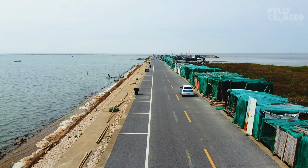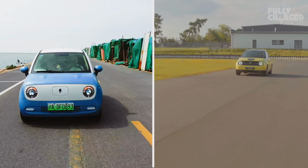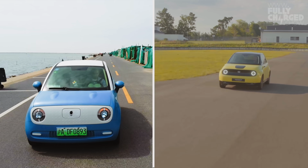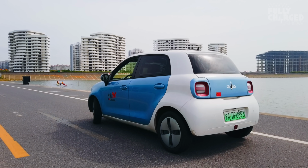I think it would be very easy to pull this car apart and say, oh, it's a copy of the Honda E, blah, blah, blah. Yes, it does look very similar, and I think they have taken a lot of inspiration from that car. But the important thing is that they've created the car, not what it looks like. What it looks like, that can change next year, in a couple of years, when they update the model. But what they've done is create a car which is accessible to everyone.